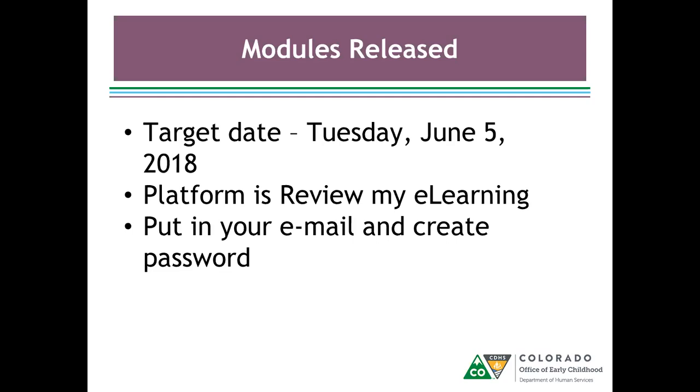The platform that we're going to be reviewing this in is called Review My eLearning, and this is a reviewing platform. This is not the platform that it's going to actually be in for new service coordinators, for people that are actually going to be doing the training in. This is just for our review.